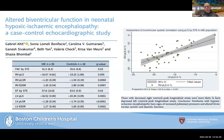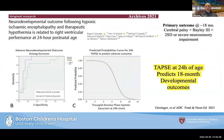Now, in a similar study that was done more retrospectively and had other issues going on, led by Gabriel Outlet and Chrissa Van Meurs, you can clearly see that they found similar results in the sense that there was abnormal RV and LV function. And it's really important to understand that when you have a nice prospective study done by Reagan in Iowa, that these results could be recreated as was done by the group up in Canada and at Stanford.